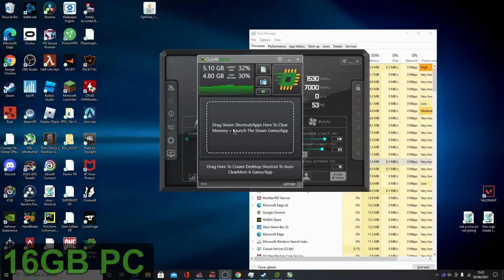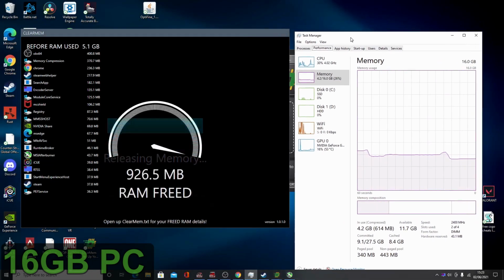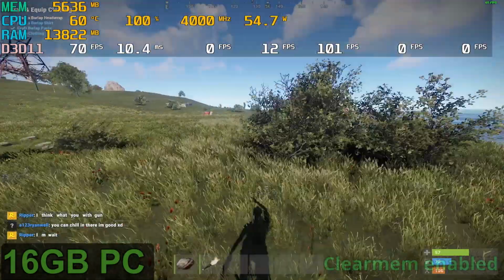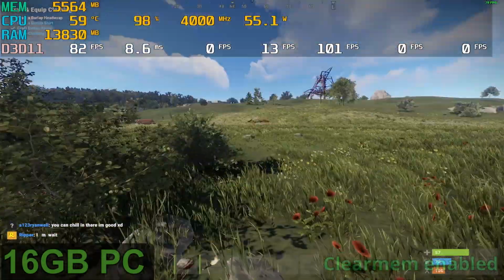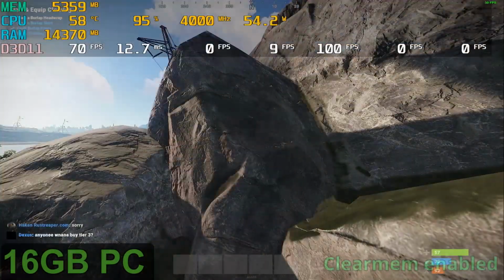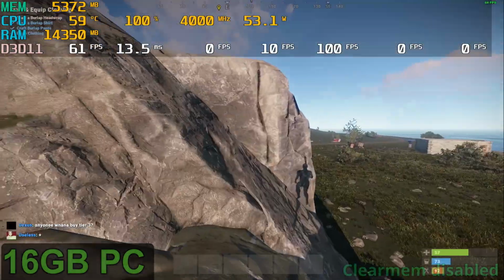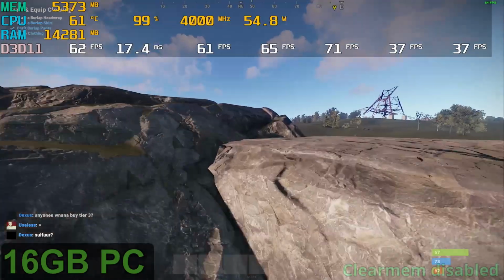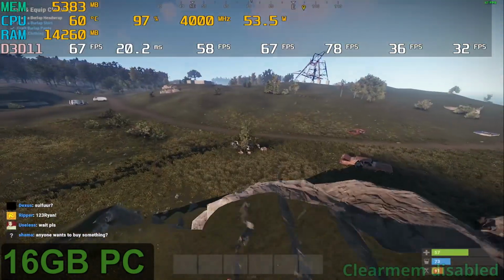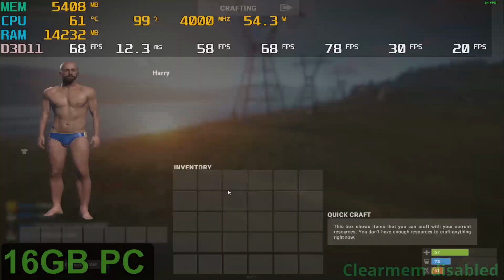I then launched Rust with the Clearmem app, and these are the results. After about 10 minutes running around, Rust used about 13.8 gigs of RAM on average, and the FPS rarely went below 70 and often reached 80. Without Clearmem, the RAM usage was at 14.3 gigabytes, and the FPS was very slightly lower. However, that could just be due to the fact that the sun was casting many more shadows as it was turning to night, making the game harder to render.